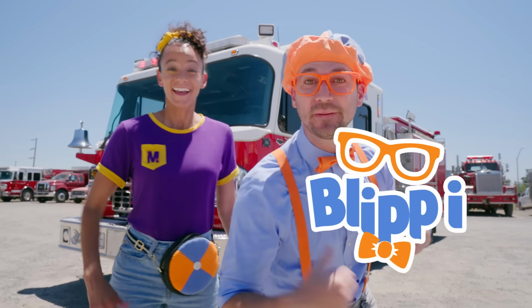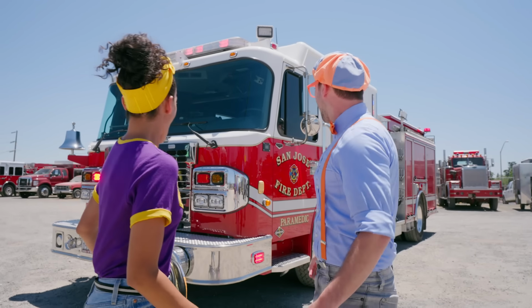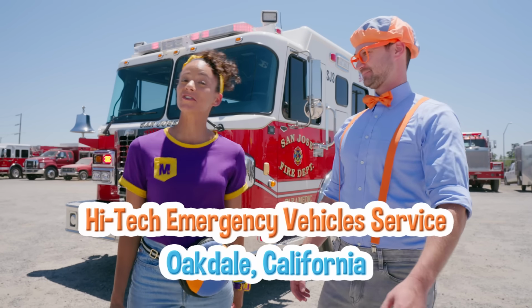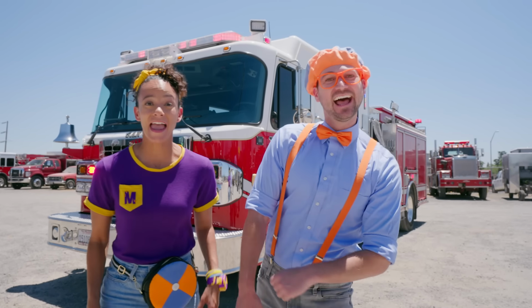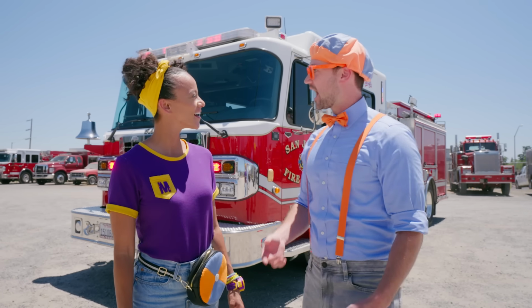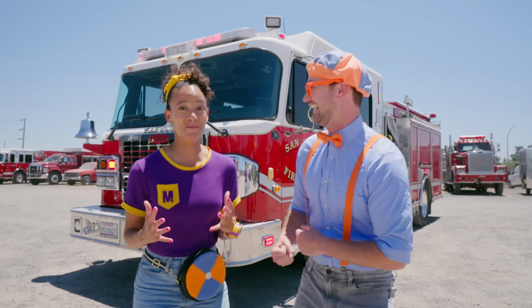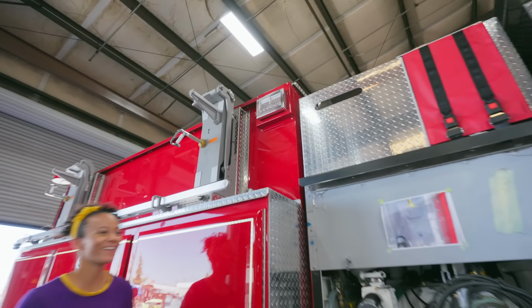Hey, it's me, Blippi. Hi, and I'm Mika. And look at what's behind us. A fire truck! Today we're at High Tech Emergency Vehicle Service in Oakdale, California. Yep, and here they build fire trucks for cities all over the country. Yeah, wait a second. Mika, I wonder if they'll let us help them build a fire truck today. Ooh, that would be so cool. Let's go. Come on. Whoa.